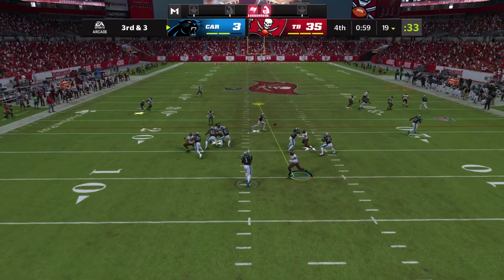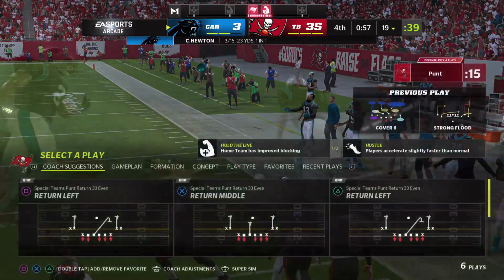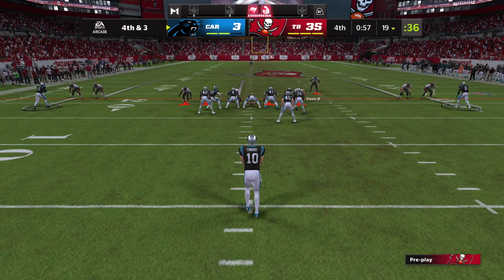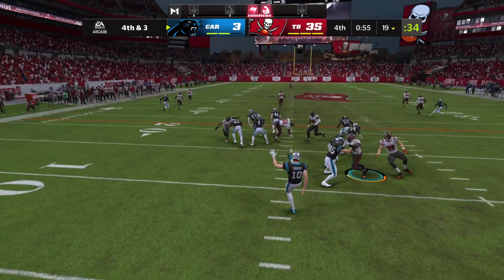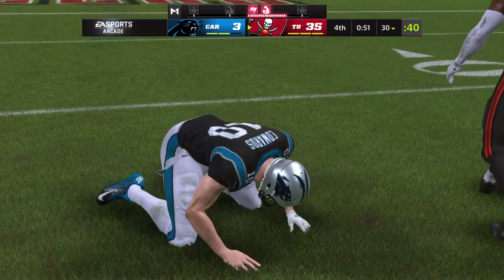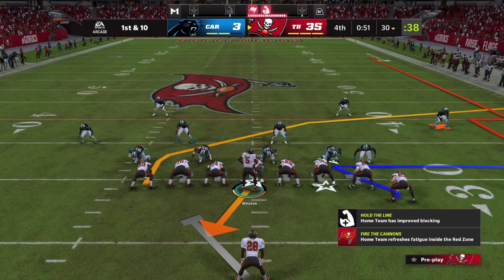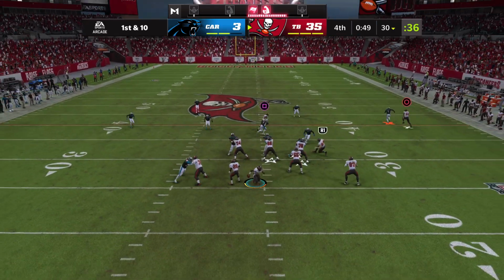Newton on 3rd down. And that is incomplete. We've seen that the deep ball's been a part of their game plan all afternoon, but they've had trouble hooking up on it, unable to successfully find the end zone over the top. And this one goes angling out of bounds, and it will be spotted inside the 30-yard line. The Bucs offense set to begin their next possession.